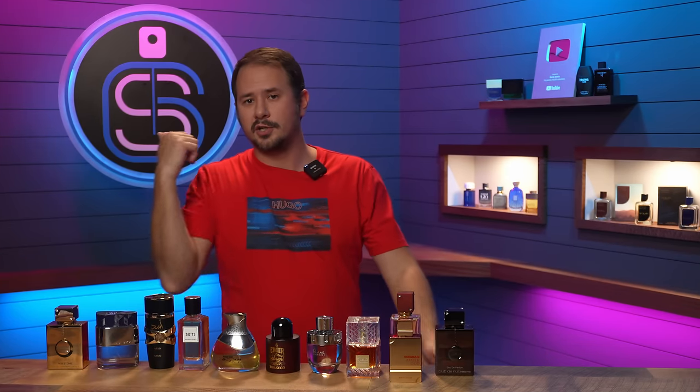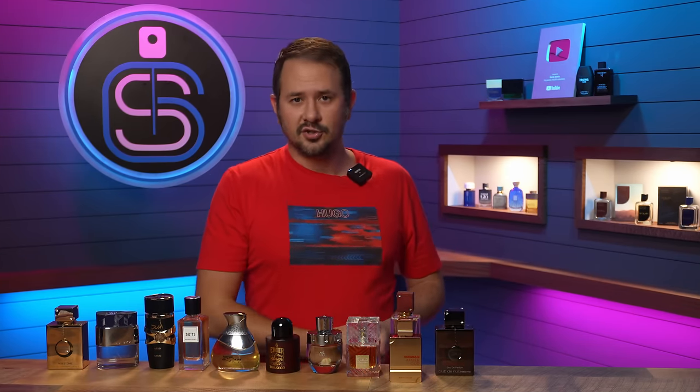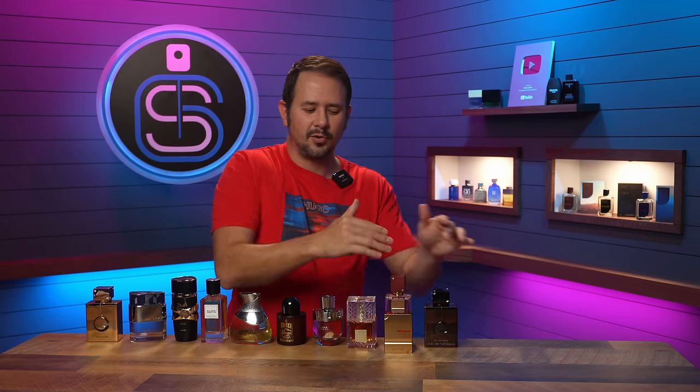Although if you are just wanting to go for the cheapest, most affordable Club de Nuit Intense Man, just get the original. But for me, in this circumstance, I know with this one I said I'd go for the cheaper one, but for this one, I'm gonna go a little more expensive. So there we go. Keep 10 clone fragrances for life, plus a couple extras.